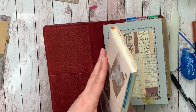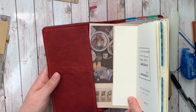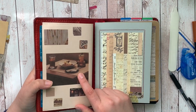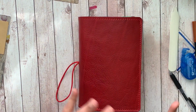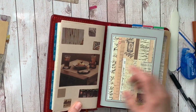Let me see if I can show you in the front, which I was so excited about, you guys, because this is what I wanted to fit in here to begin with. So it fits in here beautifully with the actual cover because it's so much taller, which makes me very happy. I can actually, this is hilarious, I can fit my MD notebook.